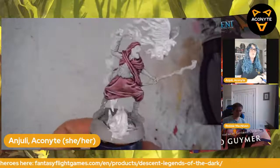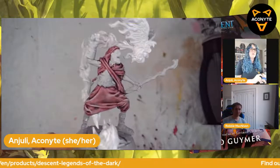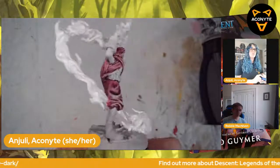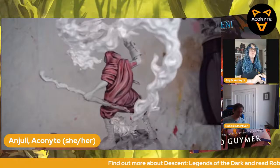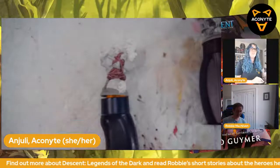So this has just been painted up very, very quickly. His cloth, his robes, I just painted up with a bit of contrast and a cheeky dry brush. Nothing too labor intensive, because I also forgot that I'd given everyone homework until today.